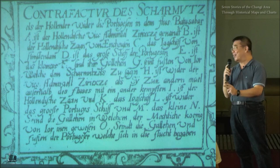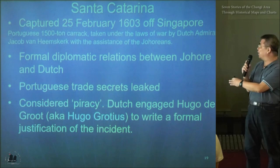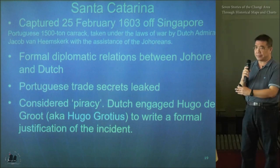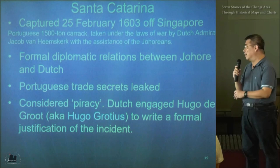The background to this battle happened in March or 8th February of 1603. Well, the dates are too confusing. Santa Catarina was a Portuguese ship, and it was captured by Dutch privateers, against the law at that time. So the Portuguese raised their objection to this capture.